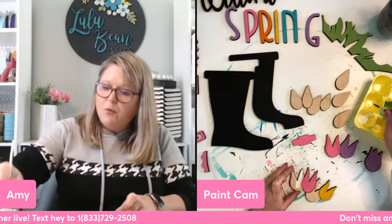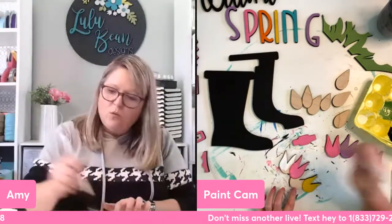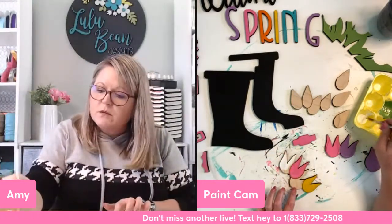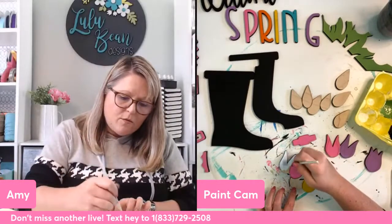And I'm probably going to go ahead, even though I've done two coats of this yellow, I might do a coat of white and then go back to yellow. Whoops. Because I think that's going to brighten up my yellow.